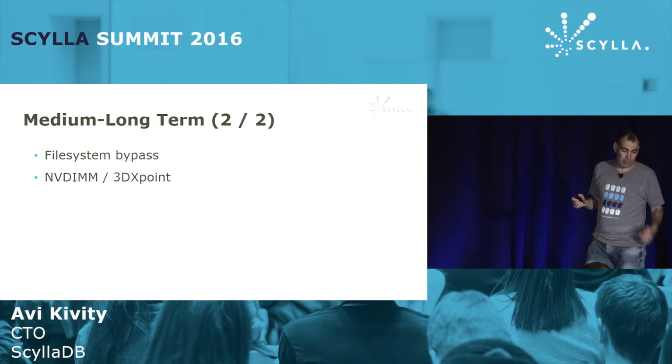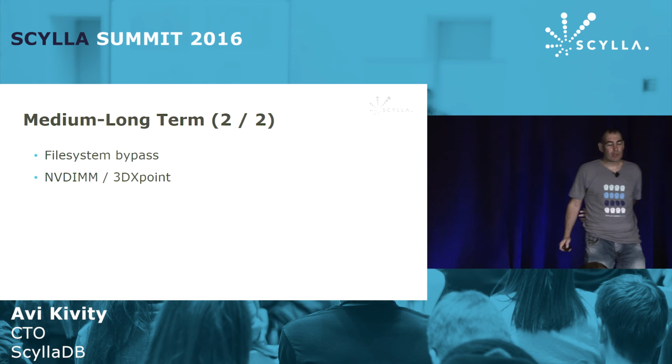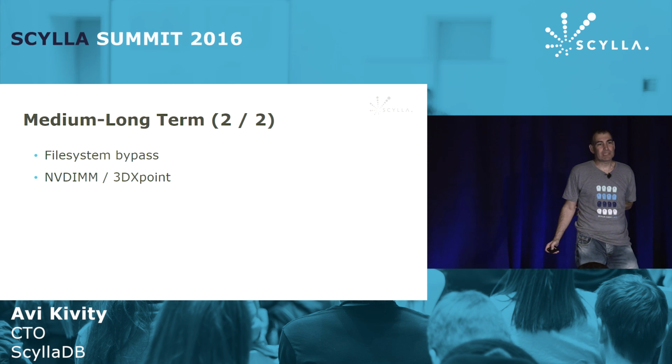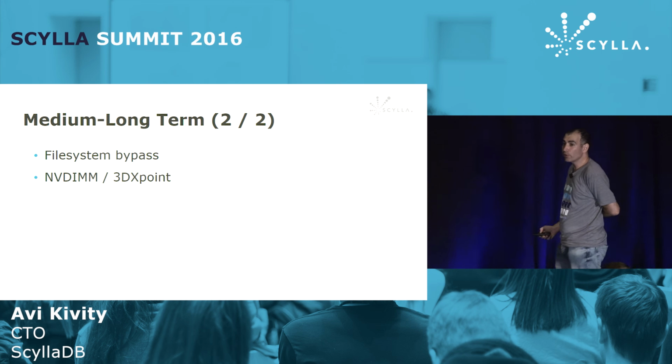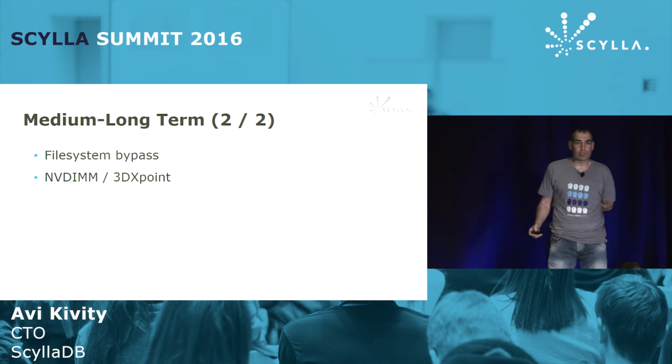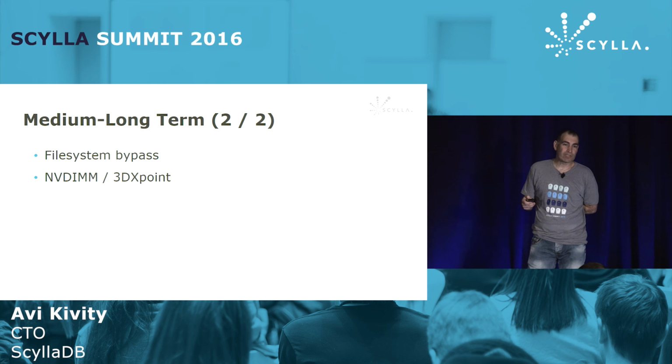And again, another feature that we will add is a file system bypass. You might be familiar with our TCP stack using DPDK to bypass the kernel to deliver extra performance. We will do something similar for the file system and have direct access from Scylla to the disk that improves performance, reduces latency further, and allows us even more control over all the IOs that we push to the disk, so that we can do even more of the workload conditioning that I talked about earlier.